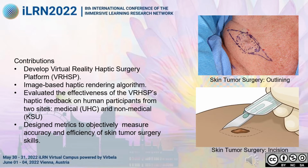We created the image-based haptic rendering algorithm and evaluated the effectiveness of the VRHSP's haptic feedback on human participants from two different groups, which are medical and non-medical participants. Then we designed the metrics to objectively measure accuracy and efficiency of skin tumor surgery.